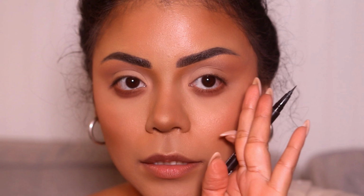Okay, onto eyeliner, which I think is the most defining part of her look. I'm going to be using the NYX Epic Ink Liner in black, and I want to angle pretty... all about the snatchedness for her.